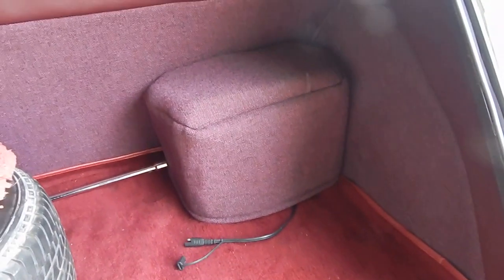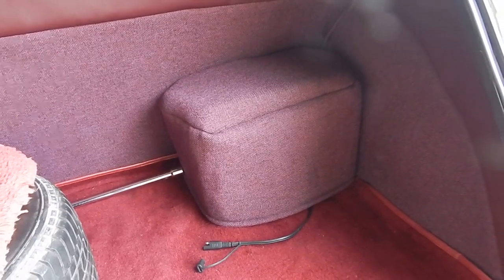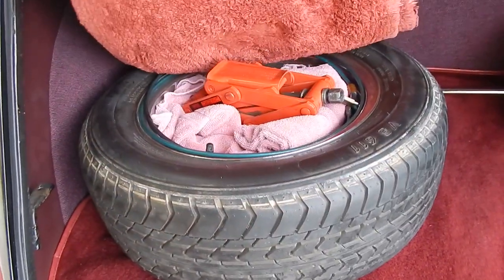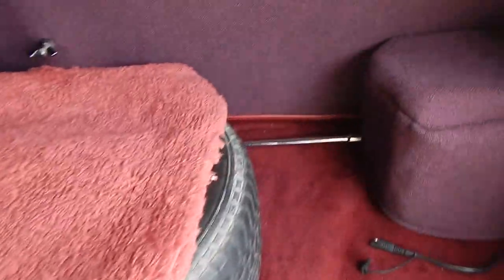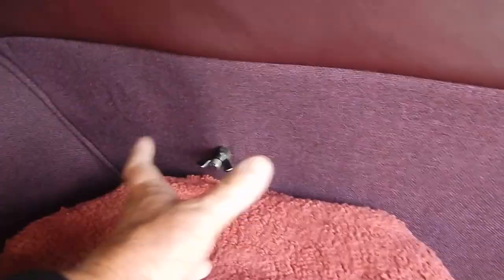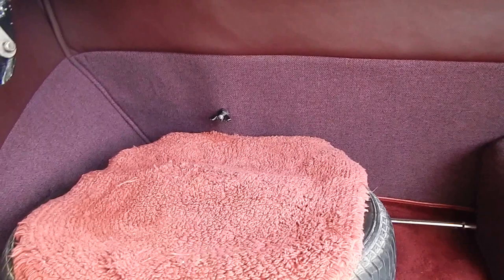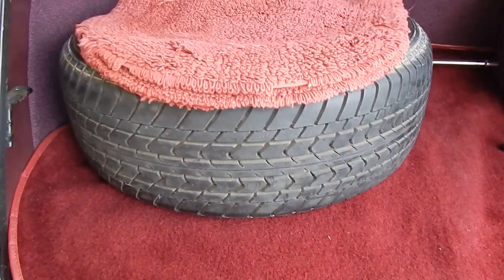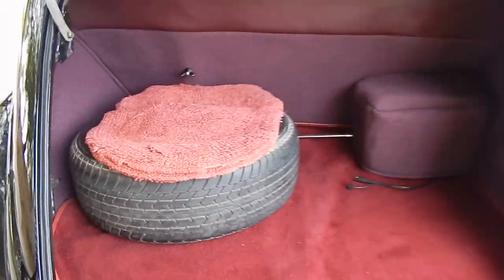Underneath that cover there is an Optima gel battery, which is the only way to put a battery in an enclosed compartment like this. Has a full-size spare with a jack and the things you would need. There's actually a mount point here, and I think you could mount the tire on the side there, or the back side if you wanted to get more room, do a downsized spare. Anyway, we're thinking you get the idea.